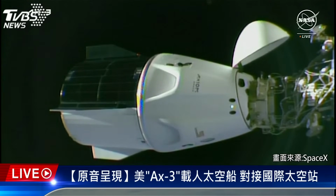Again, we have a soft capture of Dragon Freedom to the International Space Station. That was at 4:42 a.m. Central Time. We're now in the hard dock sequence. 12 hooks are used to secure Dragon. The first set of hooks have driven, and we just heard that second hook. Hard capture is complete.